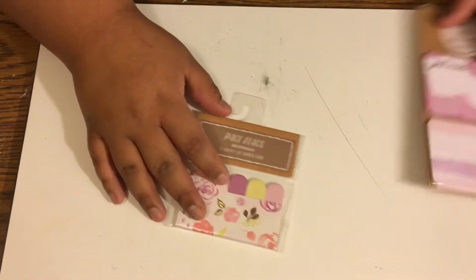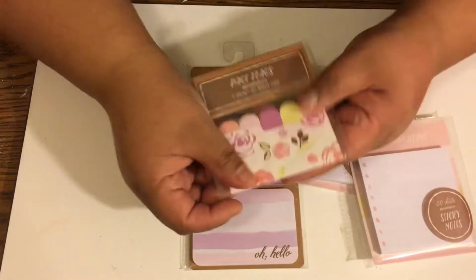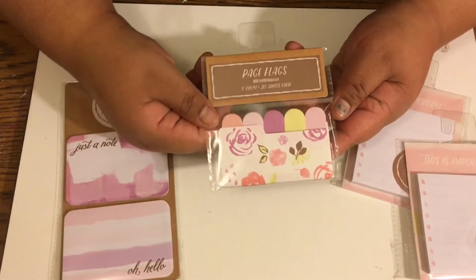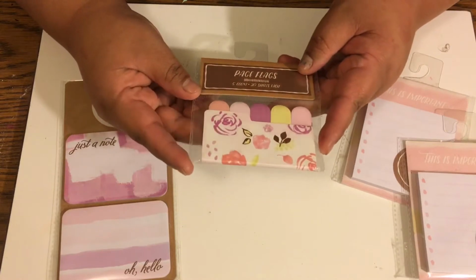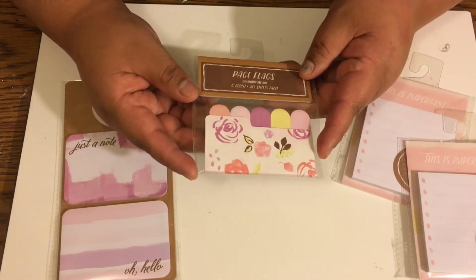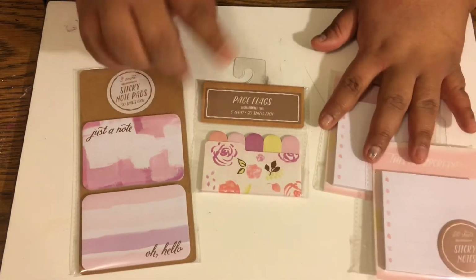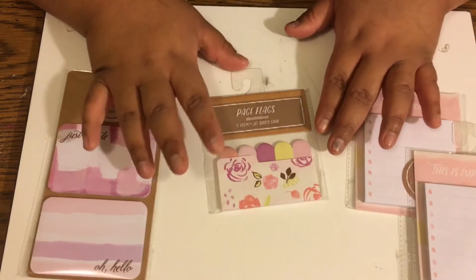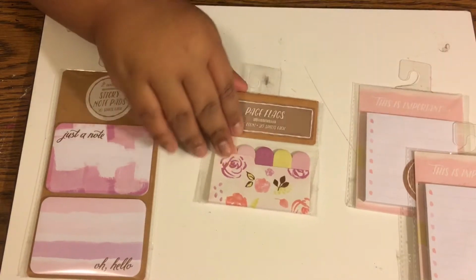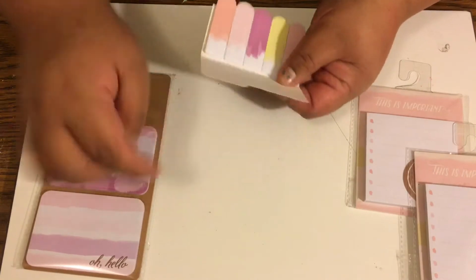So the first thing I got were some of these little notepads, and let me show you this one. It's this one, and it's like a floral print. They seem to have two different ones. One is, I think this is supposed to be one line, and there's another line that's more coral and blue. And this is more like pinks and purples, a little coral too, but the other one has definitely more blue and yellow. But these are those little sticky tabs, and they come in this little, these were all a dollar.